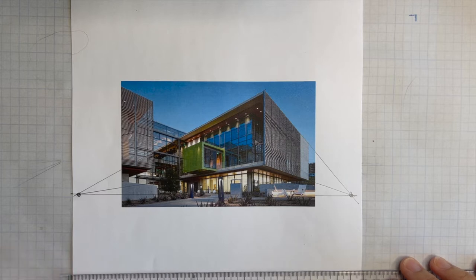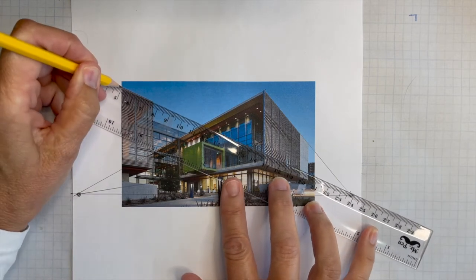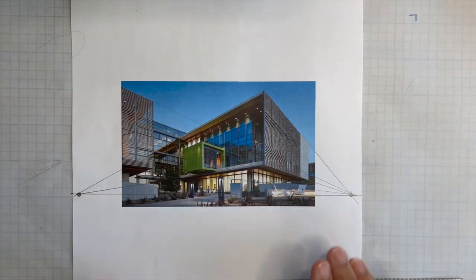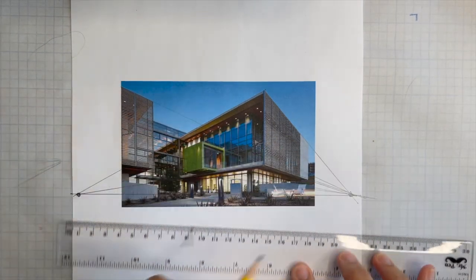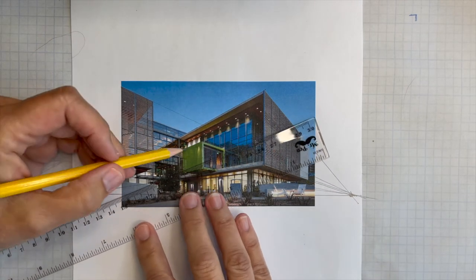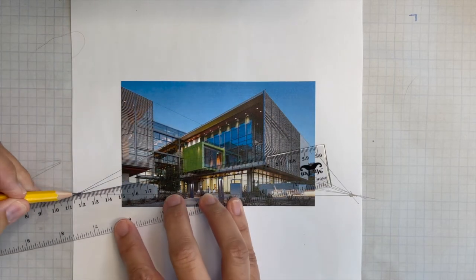It's also interesting to notice that the walls of the building that are parallel, for instance, this wall, which is parallel to that wall, they share the same vanishing point. So all the sides of the building that face, in this case, west, have the same vanishing point. These sides of the building that are facing north, they all share the same vanishing point. So this big side of the building, the vanishing point's back here. The side of this, the little green cube, do you see they go to the same point?